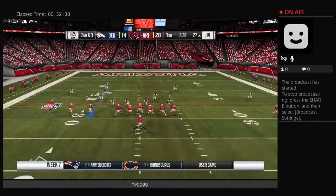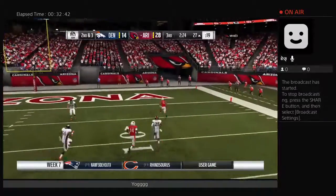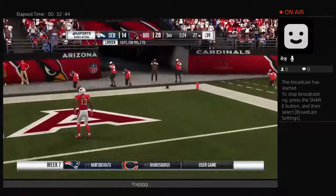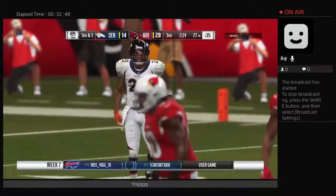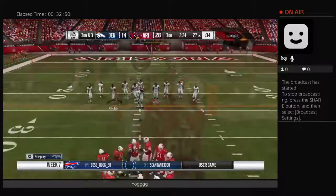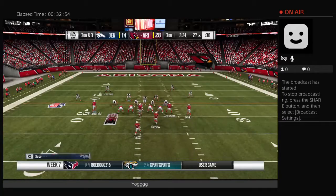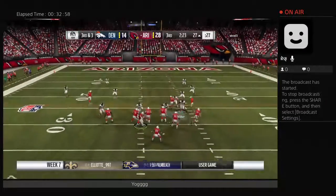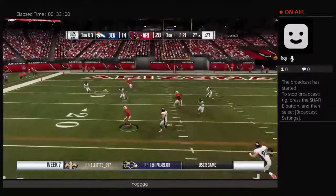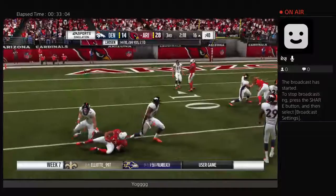2nd and 3. Out of the gun, here's Josh Rosen. And this is incomplete. J.J. Nelson, the intended target, and it's 3rd and short. They don't get the hookup there, but you really have to marvel at how precise he's been throwing the football these last couple weeks. Oh, that's the perfect word for it, precise, because if you're at 70% or better 2 weeks in a row, you have a job as long as you want one in this league, won't you? I mean, let's face it, it's not just West Coast offense either.